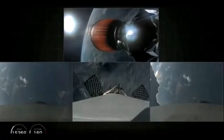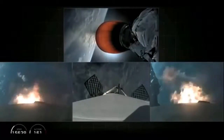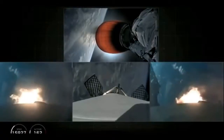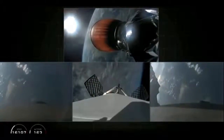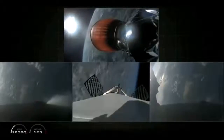Side booster entry burn has started. And there's the re-entry burn beginning. Stage 2 trajectory nominal. And the entry burn is complete for the side boosters.